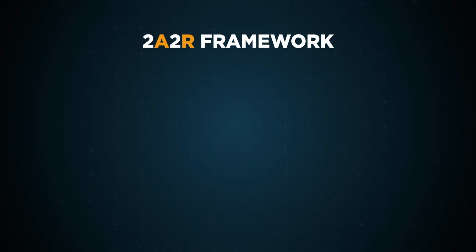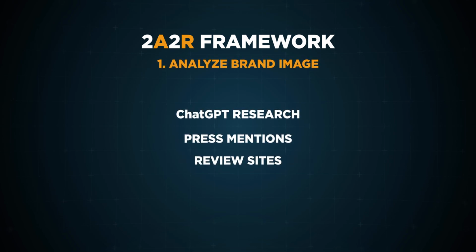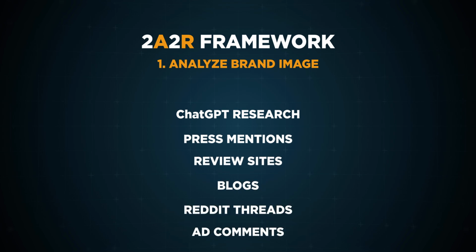Step 1 is to start with thorough research using my tried and tested 2A to R framework. Start by analyzing brand image. Do research through ChatGPT. Check press mentions, review sites, blogs, and Reddit threads. Dive into ad comments on your socials. Identify how your customers perceive you. Are there any glaring objections or frequent praise points? Use these insights as ammo for your creatives. This not only provides social proof, but can also highlight key objections your ads need to address upfront.